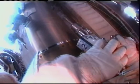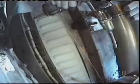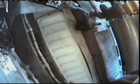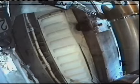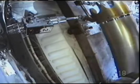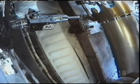Clockwise 2. Clockwise 2. Expect 10 turns, Bob. Okay. That's set in. Astronaut Bob Behnken is using the pistol grip tool to engage one hinge pin in the tool platform, securing it to stow it in place.